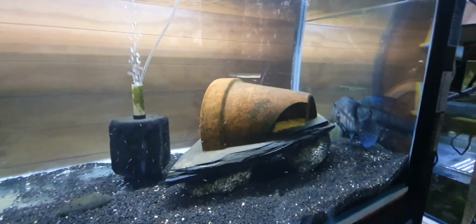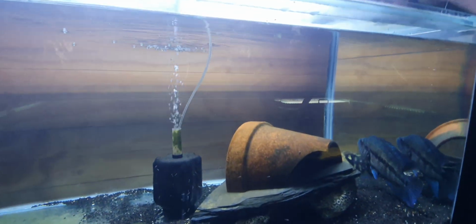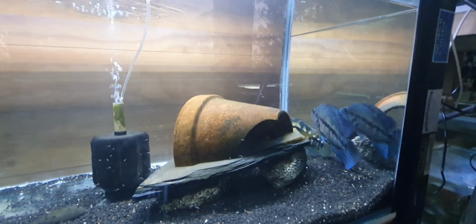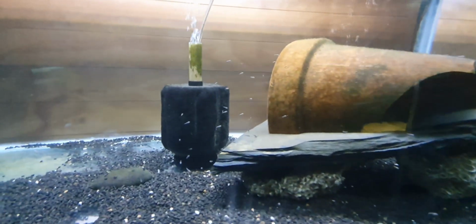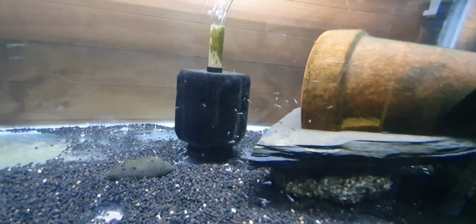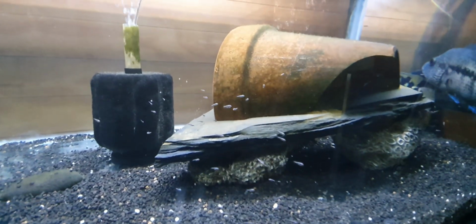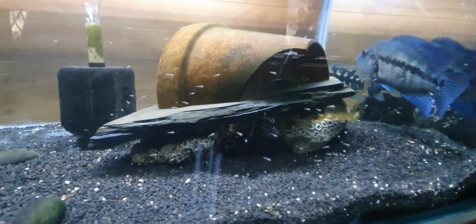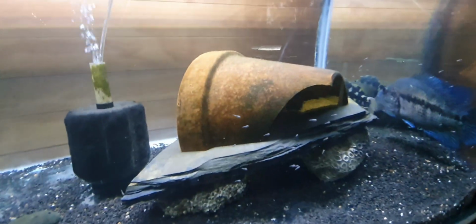Okay, next tank. The small Doveye pair. I actually fed these this morning, which I probably shouldn't have. I wasn't going to do a video till tomorrow. We'll see if they want anything. Lots of fry in this tank. This is the second batch of fry. The first lot just disappeared. She laid eggs and started picking off all the old fry, so she didn't want them eating her eggs.